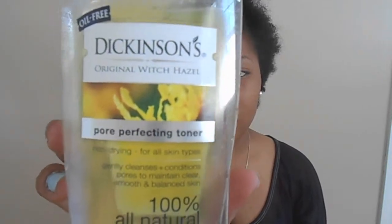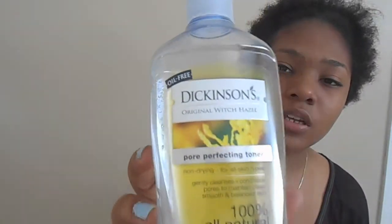And toner-wise, I'm actually out of this toner. I was using it because my mom wanted me to, and I was going the all-natural route. Y'all can see that, right? The Dickinson's Original Witch Hazel Pore Perfecting Toner, non-drying for all skin types. My skin type is combination, and I get really oily sometimes. I used to be so scared of face moisturizers because I thought it would make my face more oily, so I didn't put any on my face before I started using this little combination.